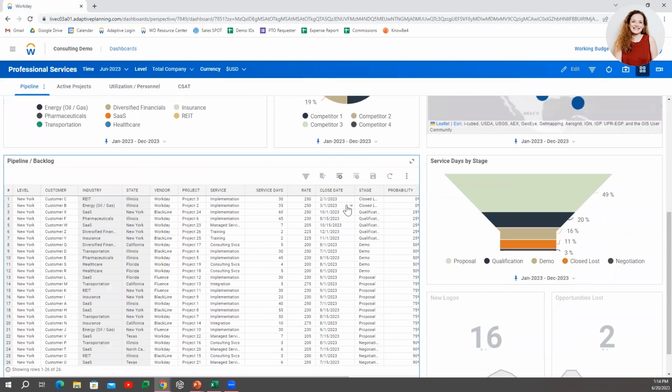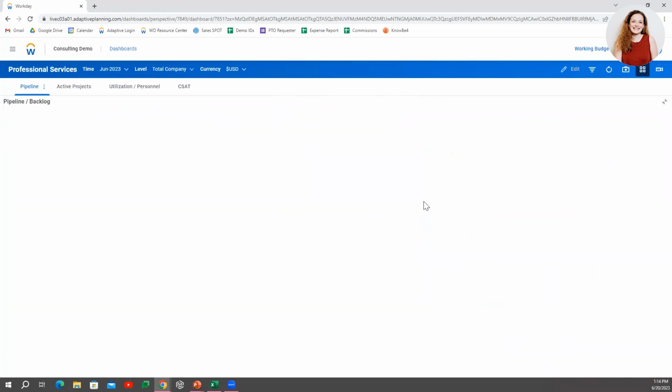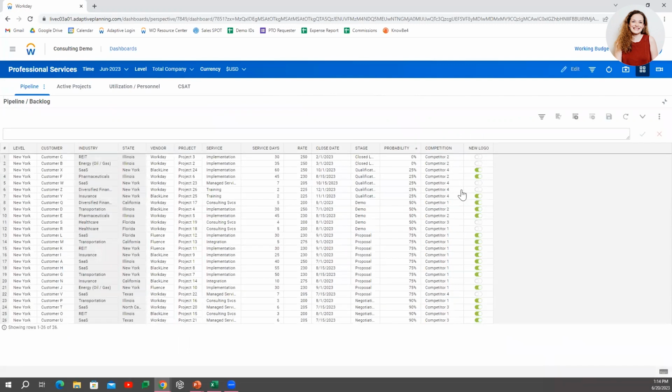Cool. The last reason these are called active dashboards is that you can bring your planning models directly onto the dashboards. In Adaptive, Stan mentioned the Elastic Hypercube technology and the database behind Adaptive. That just means that your models are on the same exact platform and database as your reports and visuals. So as I make changes to my models and the data, that automatically updates all of my visuals. In this case, I'll expand out my pipeline sheet so we can get an idea of what one model in Adaptive looks like and make a change.